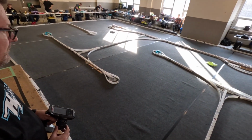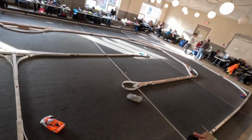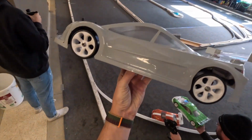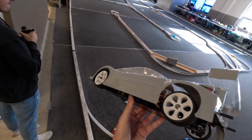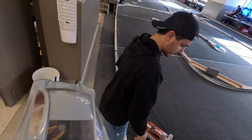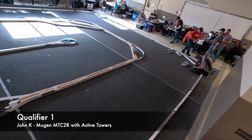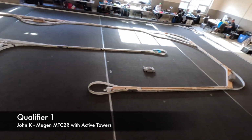Just trying to scrub in these tires and get used to this new layout. Okay, this is going to be my first official qualifier with the Mugen MTC2R. I'm running it with the active shock towers. Pretty much a box stock setup. We're going to see how it goes in this first run. Okay, here we go. First run with the Mugen.